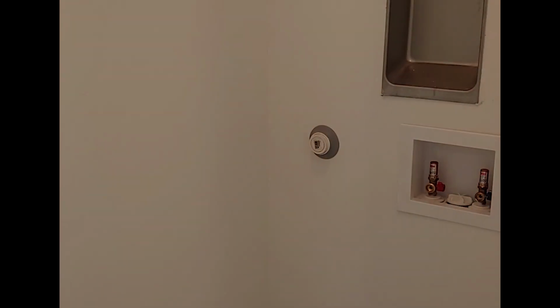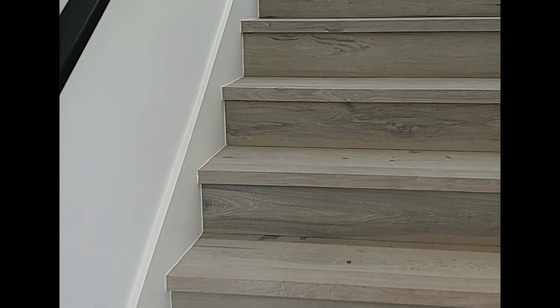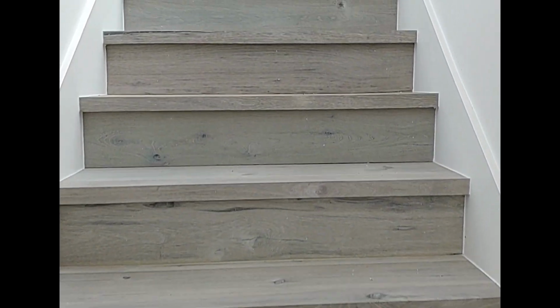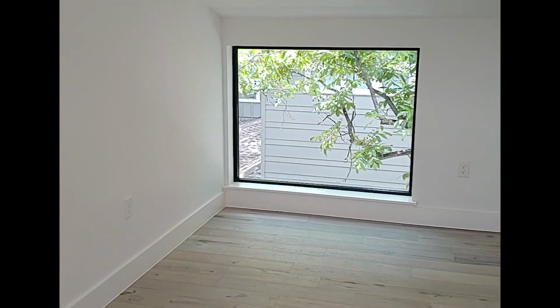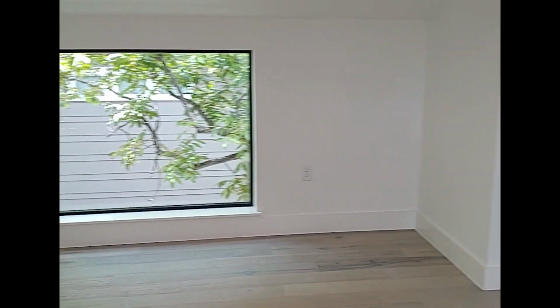All right, at the end of the second level hallway, you've got your laundry closet, stackable space, very European. Let's go on up to this third level. This is really one of my favorite features of the whole home, is the third level here. Great flex space. You could do whatever you want with this. I think I would like to see maybe a yoga studio in here. Something very zen, because it feels kind of like you're up in the trees.